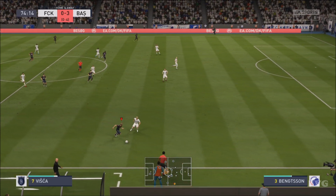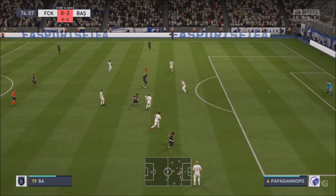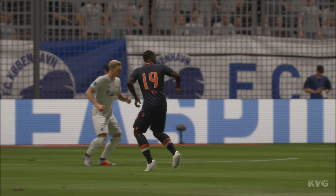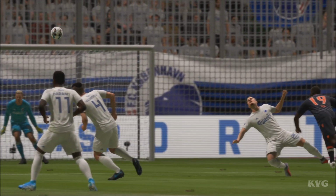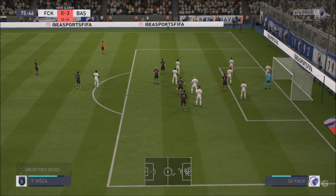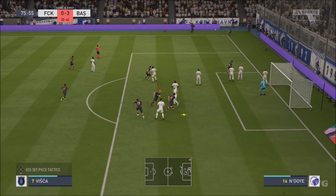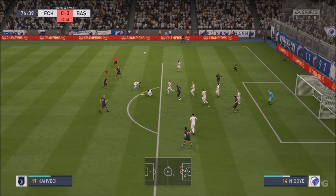They spread it out wide here. Chance to get some width into this attack. Crivelli. No way through for the shot. Blocked. Put the corner in the middle. Put away, but not out of harm's way. He's blocked that well.